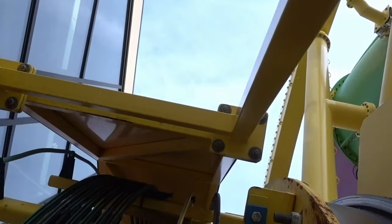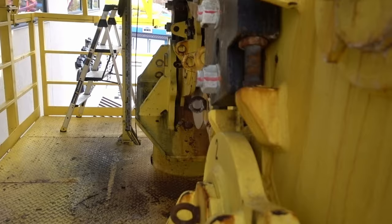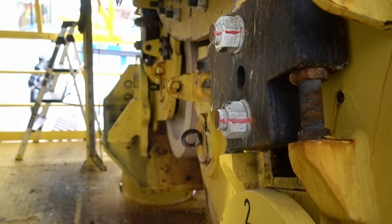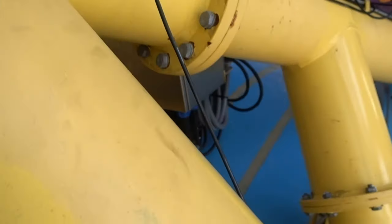And then you've got a nice, very well-built snow cover. And then these are to adjust the tension, just up against the wheel. Right. Man, this is sturdy.